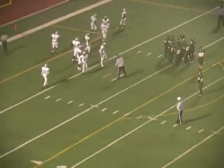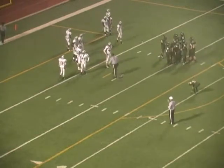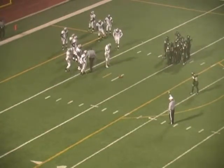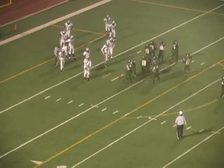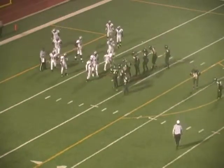My, oh my, Longview drove it the length of the field, converted a 4th down and 2 from their 29-yard line. 27-14 with 23 seconds to go in the half.